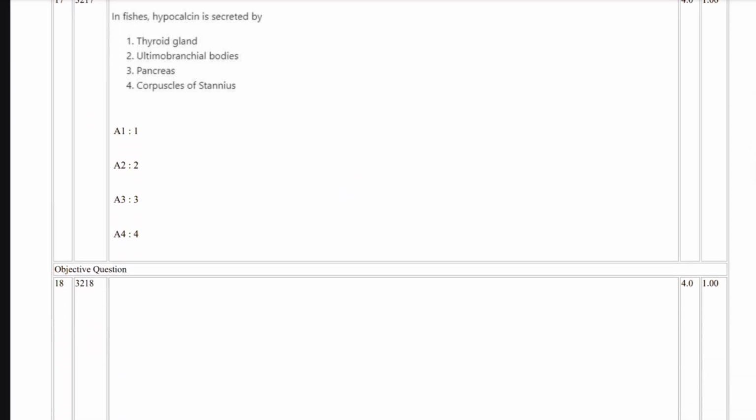Next question, in fishes hypocalcin is secreted by. So the correct answer is option number 4, corpuscles of Stannius.